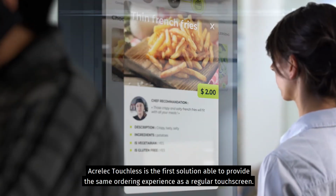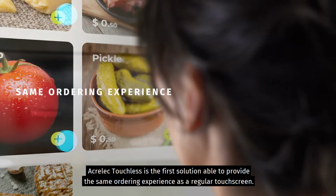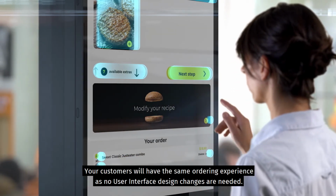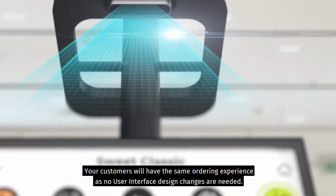Acrelec Touchless is the first solution able to provide the same ordering experience as a regular touchscreen, thus ensuring the same ordering time. There is no learning curve. Your customers will have the same ordering experience as no user interface design changes are needed.